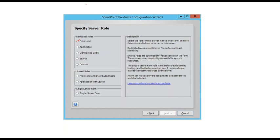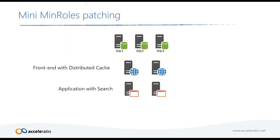Central administration has a health check that checks that front end is only running the services that need to run on the front end. So, for example, if somebody goes in and disables a service, the health check is going to check for that, and it's going to notify you that something is wrong and that your role hasn't been configured or is not running all the required services. If we talk about minimum roles patching, this is a scenario where you have only 4 servers. The process is the same. You patch one, and then you patch the second one of the same type.